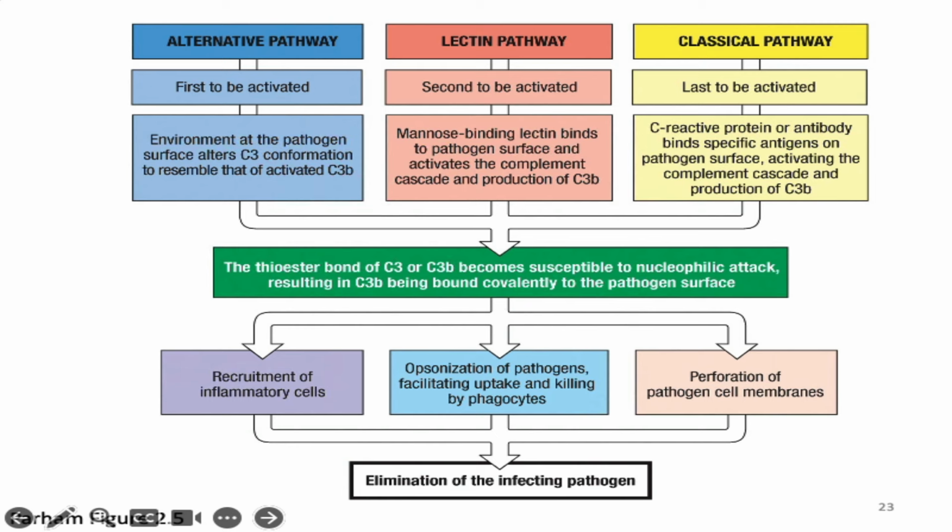This is the way your textbook describes this, and I'll show you in a second the view from another textbook as well. One of the ways I like to talk about complement is to start with one of the initiation phases known as the classical pathway. The classical pathway was named that because it was the first one we ever learned about. And to me, the classical pathway is the easiest one to learn first. You'll see why.